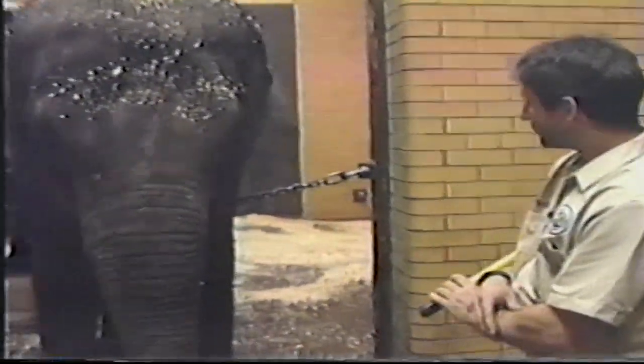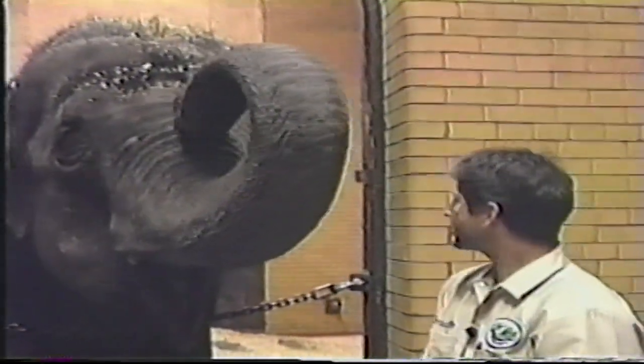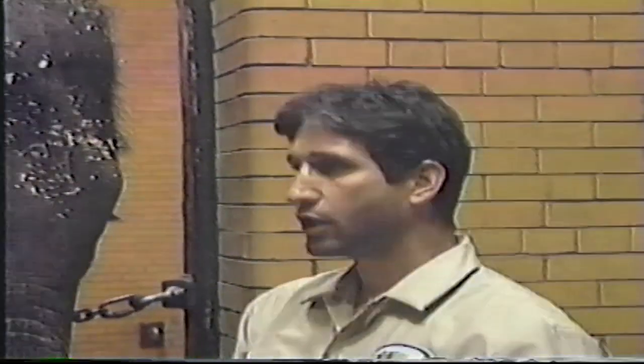Jody, speak. Good girl. What we do with these animals is we work with them so that we can get some obedience out of them to make it safe for ourselves and safe for the animals. In this way, we can maintain a good husbandry program, take care of their skin, give them baths daily, and occasionally put on a demonstration or two.